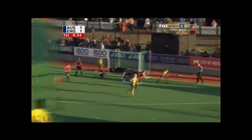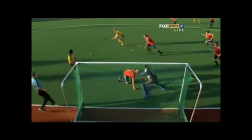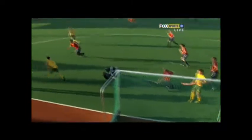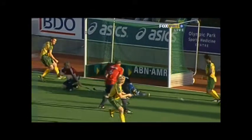Knowles. You see here, lovely play from Orchard. Sharp work, lovely tomahawk pass. And here's the rebound, which just needs to go higher. Just need to hit down on it, as you tried, and get it higher across the pads.